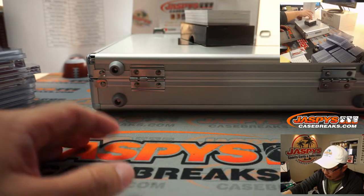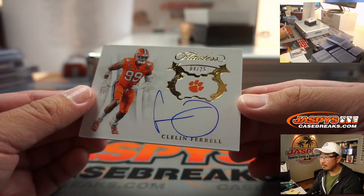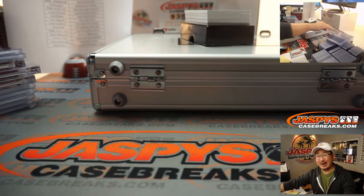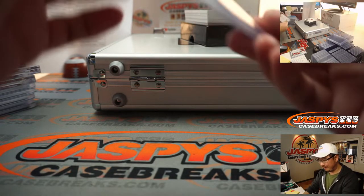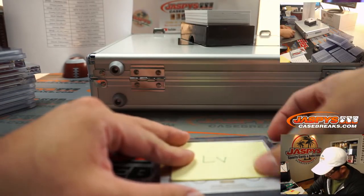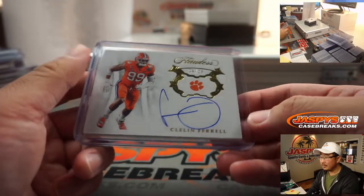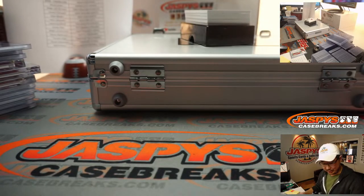Here's my guy right here, 4 out of 25, Cleland Farrell. Raiders, that'll be going to the Porterhouse Steak. Who's got Vegas? There you go, Darren. Need him to put a little more pressure on QBs.